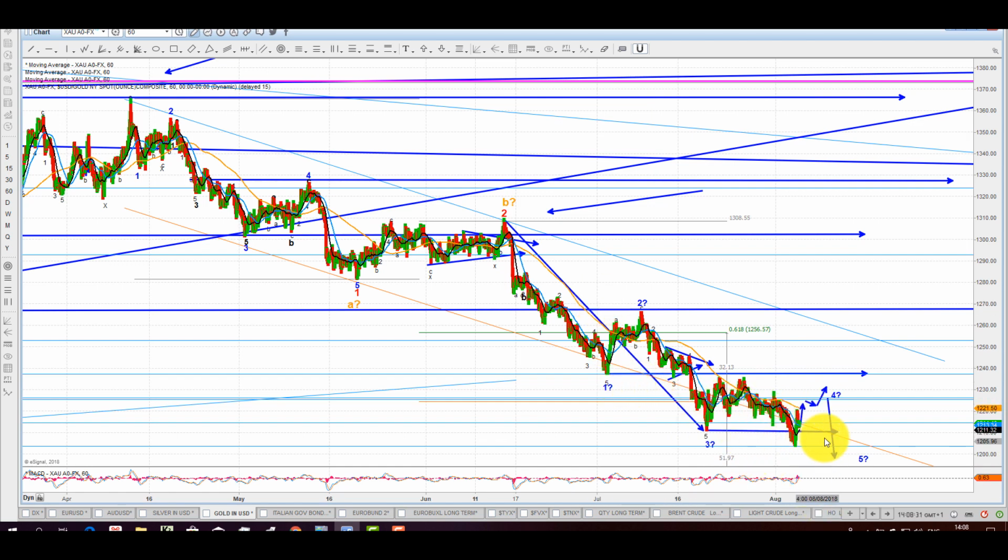In short, the wave count right here on the 60 minutes is a possible 1, 2, 3 that could be still part of the fourth wave. If it does run above the level marked here, 1238 and a half, then I'm going to treat all of that as one leg. We're going to have to work with this being one leg. That could turn into an ABC, like I mentioned in the case of silver, and then I would nevertheless expect it to come down after that. Okay, so that's gold.